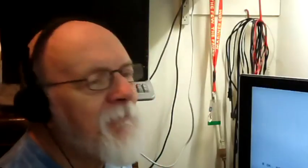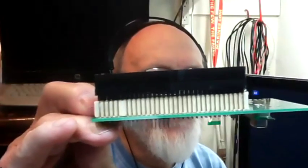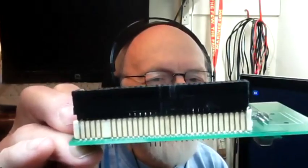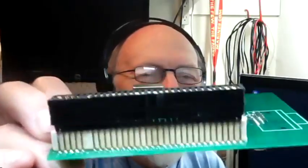I'm more concerned with getting the serial port working. Which I made enough mistakes. That's the way of hardware design. Yes, I know. In other words, learning opportunities. It is not a bad looking board, but you'll notice that in order to get it to fit and clear the top edge of the 2068, I had to use my wire wrap connector and put a little piece of wood in there so that it would stay away from it.